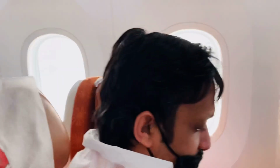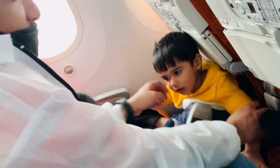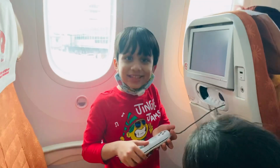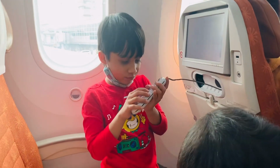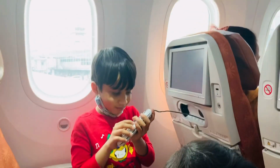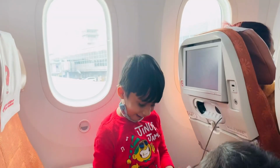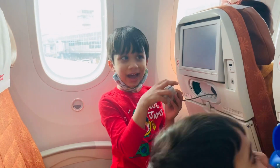I was very eager to play games on the screen, but it wasn't working. That's why I got very sad. Okay, my brother wants to go there. This is a controller. We can turn the lights off and on, and you can increase and decrease the brightness. We can also increase and decrease the sound. It's so fun. And we can also call the air hostess if we need help.